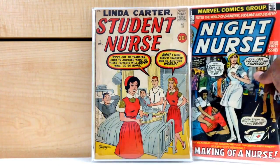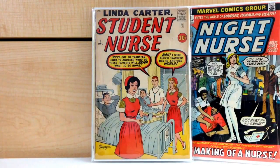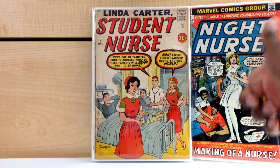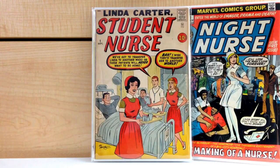But this book here, I absolutely wanted this. Like I said, a lot of people think that Linda Carter's first appearance is in Night Nurse number 1. No, it is not. It's in Linda Carter, Student Nurse. It ran for about 9 issues and was written by Stan Lee, with, I forget who, Al Hartley doing the art. This goes in the romance section. This is a book that definitely goes in the romance section. But yeah, I'm super excited to have this.